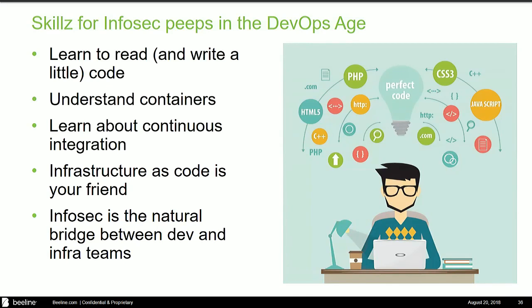Infrastructure as code is your friend. We talked about it earlier. That will let you know literally everything that is installed and how it's installed and configured on the underlying platforms that the apps will be using. And it seems like, and it's worked out for us, that InfoSec teams are the natural bridge between development and old school infrastructure teams, right? You have a foot in both worlds, and you can help make those things go back and forth. So you can see yourself as having the ability to impact the whole thing, to make everybody work better together and make the product more secure.